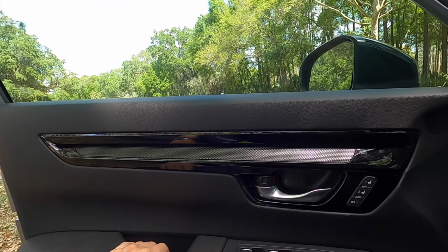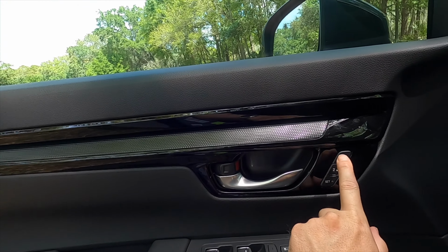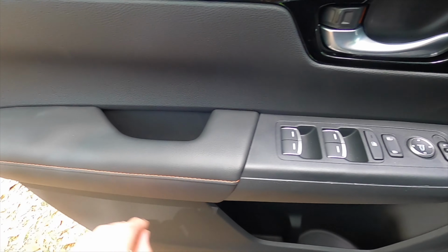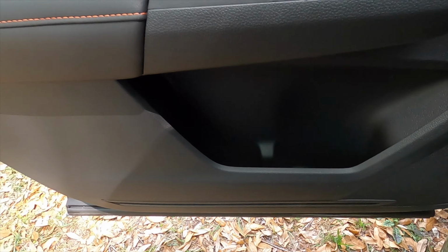The door panels are going to have more of your soft materials, but it's still kind of everyday. Gloss black, and you get the aluminum look. Memory for the driver, one touch up and down for all the windows, dual panel for the front windows. Soft for your elbows, get the contrast stitching yet again, harder materials down here, which you would expect, and the storage pocket is a pretty deep storage pocket, it's just not so wide.